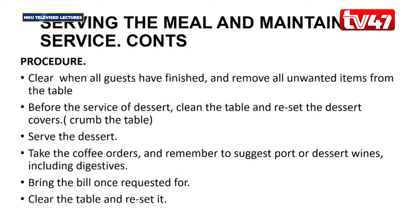Before the service of dessert, clean the table and reset the dessert covers. Serve the desserts. Then take the coffee orders and remember to suggest maybe a port or a dessert wine or a digestive or liqueurs that will be served together with the coffee. Because we are salespeople in the restaurant, it is good when we are taking the coffee orders, we also come with the liqueurs, digestives, port, and dessert wines menu so that we can recommend to the guests.